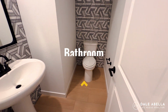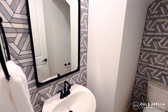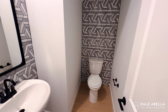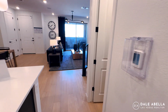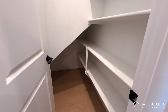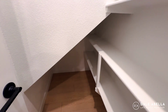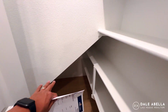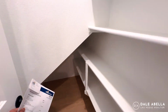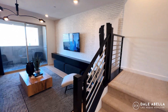And then you'll have your powder room right here. So you have your sink, and your toilet. And right here, you're gonna have your pantry, so you can store more things in there. So yeah, they're definitely trying to utilize the space underneath the stairs right here. Okay, beautiful upgraded stair rails.